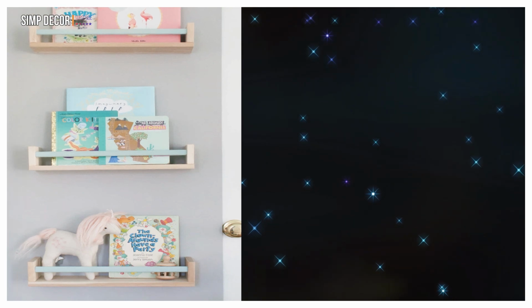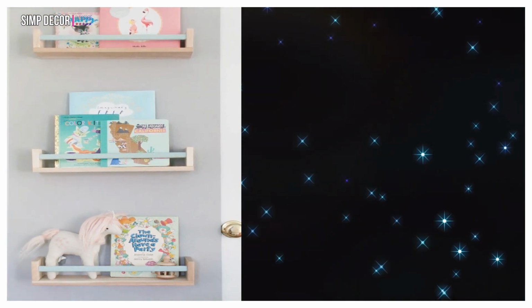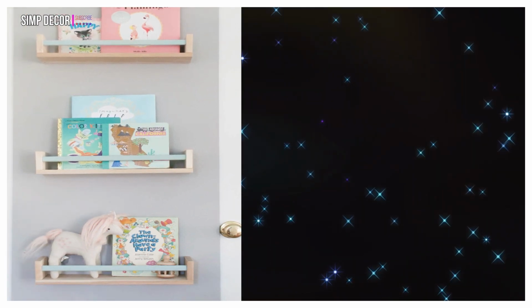12. Colorful spice racks for your nursery door. These spice racks were mounted on the actual nursery door. Now isn't that a smart solution for limited spaces?